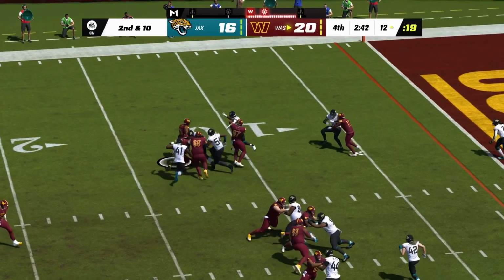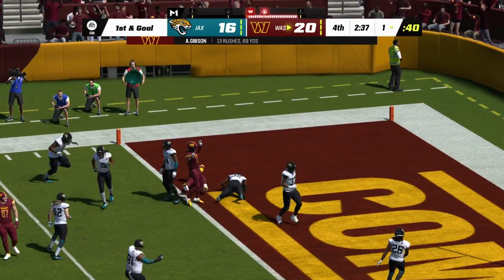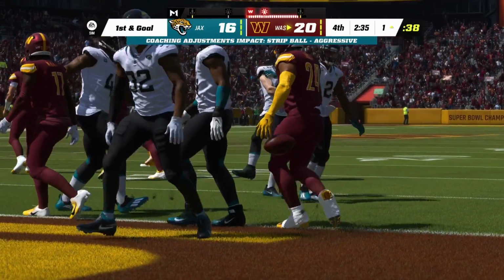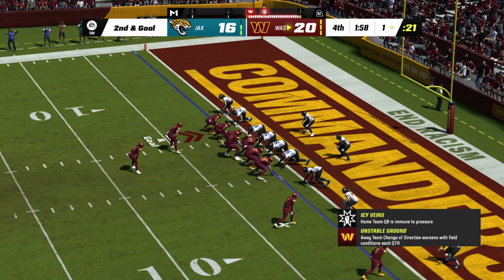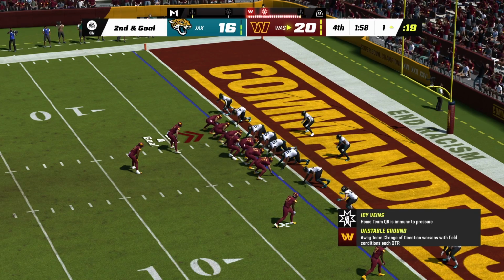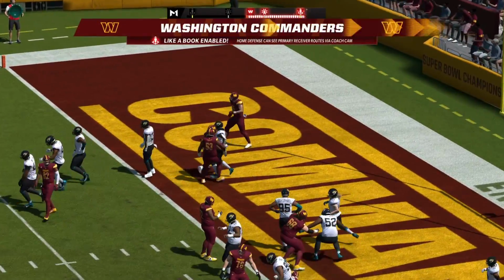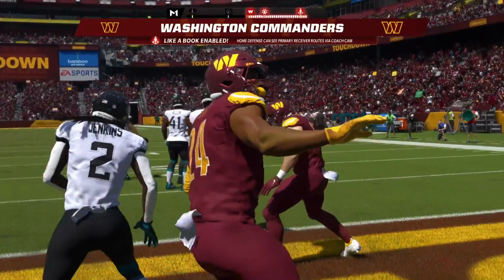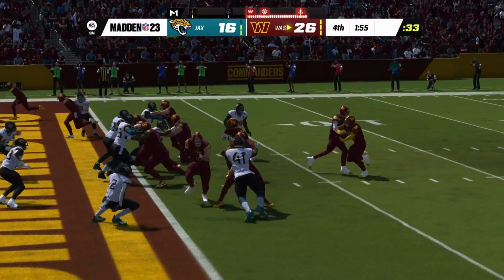Back to the ground with Gibson. He did it again, and he can't quite get there. Tackled down at the 1. Another yard would probably put this thing in the books. It's 2nd and 1. They'll go again with Gibson, and he will take it in. Touchdown, Commanders. Antonio Gibson taking it in from a yard out.